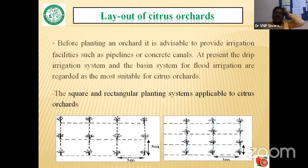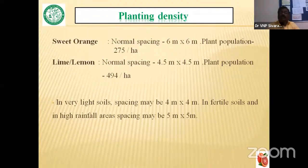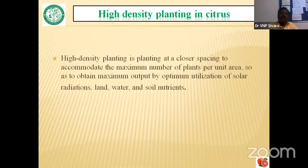So here I'm just showing the orchards, how the usual system has been followed. Sometimes it is rectangular and mostly it is square only. So normal spacing, as you all know, is 6x6. For lemon and limes, it is 4.5. But under our system, our farmers are following 6x6 only. High density planting.